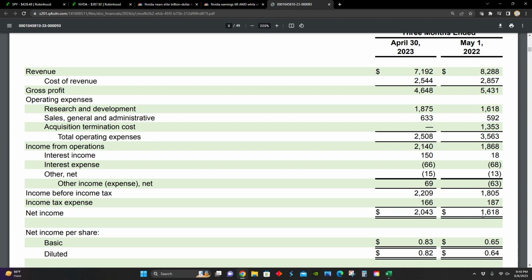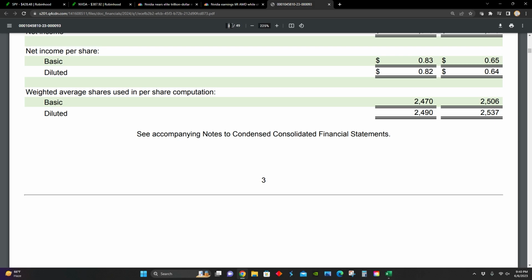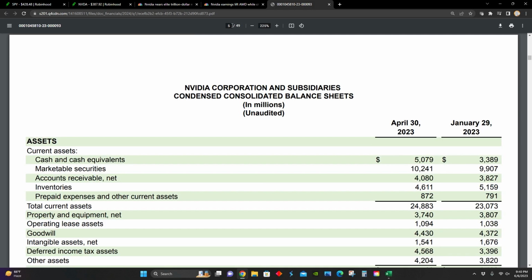For net income, we can see although revenues decreased, net income increased by about 26% from $1.6 billion to $2 billion of bottom line net income. So very impressive net income growth for Nvidia.